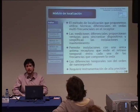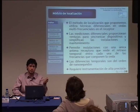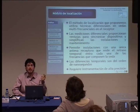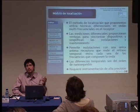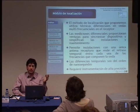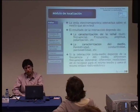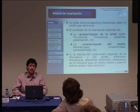And these differential measures offer advantages when synchronizing the devices, and they simplify the facilities, the equipment, and maintenance. They, for instance, allow for one single antenna to be placed there. This antenna will measure the delay, and we also need to understand that these time differences between the different antennas are nanoseconds. Nanoseconds. This requires high precision, high accuracy devices.